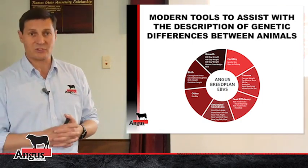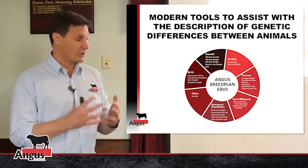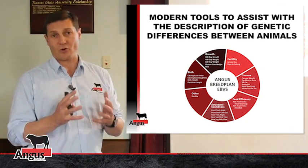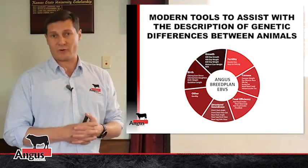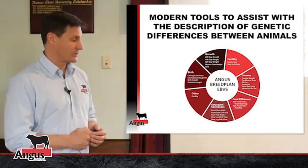There are some subtle differences between the breeding values produced on Angus animals in Australia and New Zealand, but the general concept is the same, that we're utilising technology to describe the differences in genetics between animals, their breeding value, which we can then use to identify those animals which are most aligned with our breeding objective to use within our breeding programs.